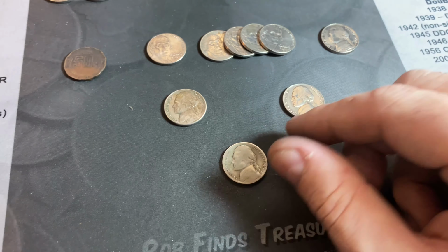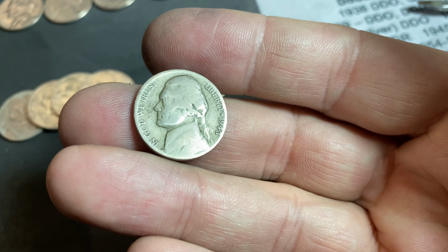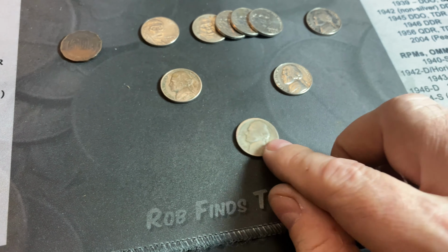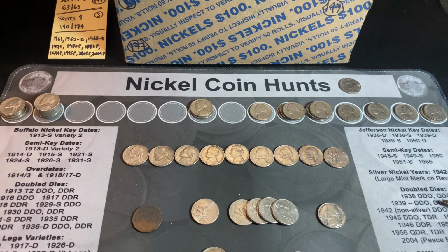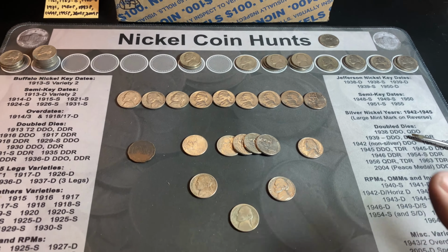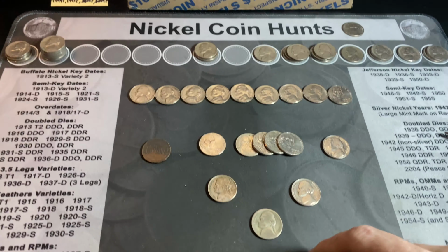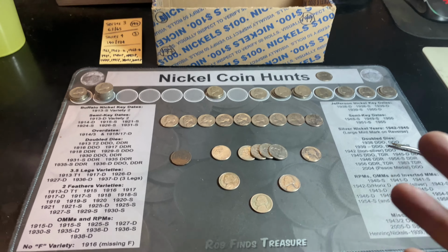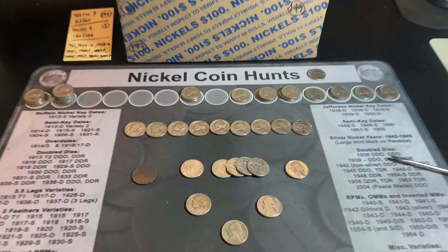Take that. And the find of the hunt, it's going to have to be the silver wartime nickel. We're not seeing a lot of silver nickels lately, so it's good to break that silverless streak. 43 Philadelphia, but still no buffaloes, and it's been a while since I had a buffalo nickel find. And again, kind of a light hunt overall as far as quality, but we got silver. We're going to fill some slots up. Let me do that now. I'll bring you back with a look at the books and some final thoughts on this 2-box hunt.